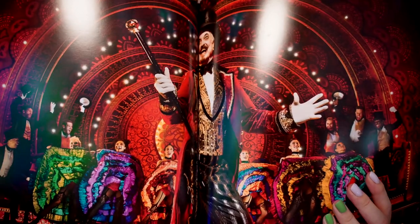I did pick up the program. I got the souvenir program, which is huge, but oh my gosh, let me just show you a couple of the pages from this because I think it'll give you a good vibe for the atmosphere and the staging. Obviously, if you don't want to see anything at all, then just skip to the timestamp here and I will not be showing this. I mean, look at this.